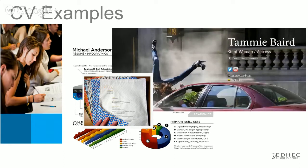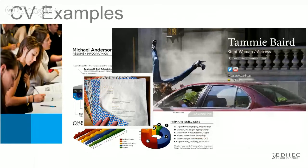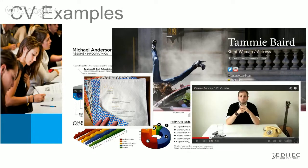The next example is a CV that was done by a South Korean girl who wanted to stand out, which was actually embroidered. Next example, on the top right-hand corner, Tammy Baird. This is a CV actually done by an actor. And the last example is a video. Again, all these examples are to show you how far you can go.